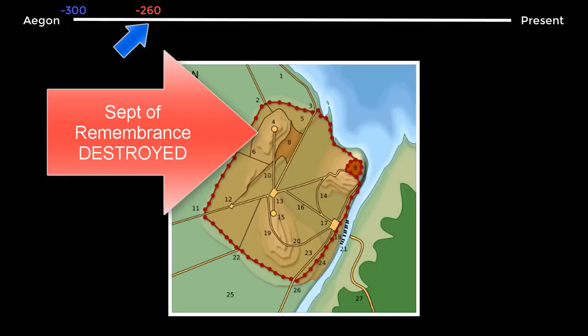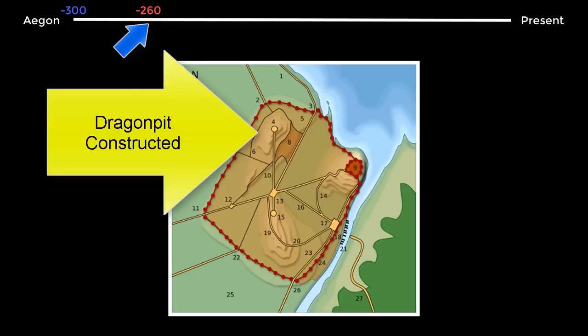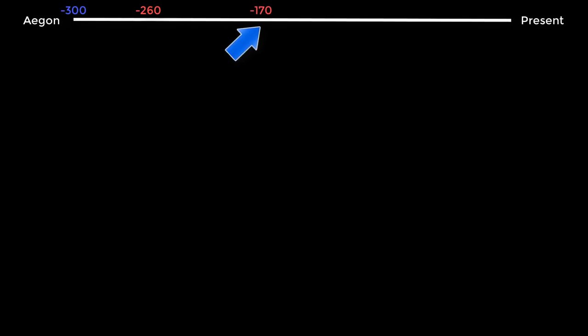After that, Maegor the Cruel ordered the construction of the Dragon Pit, but the people were like, hell no, count me out. So he had to use prisoners to build it, and he also hired construction managers from the free cities of Essos.